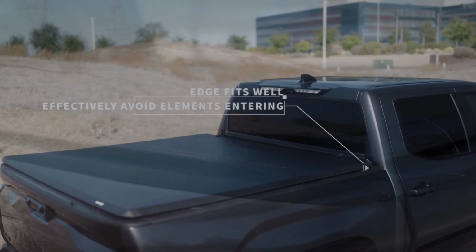Constructed from a heavy-duty aluminum frame and industrial-strength vinyl, it provides superior protection against rain, snow, and dust, keeping your cargo safe in all weather conditions. For easy access, the cover folds effortlessly towards the cab, securing in place with an integrated buckling system. With its stylish design and robust features, the Gator ETX TRIFOLD is undoubtedly the best TRIFOLD tonneau cover for truck enthusiasts looking for practicality and quality. Upgrade your truck today and experience the convenience and durability it offers.